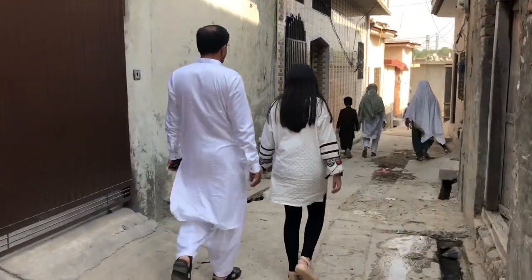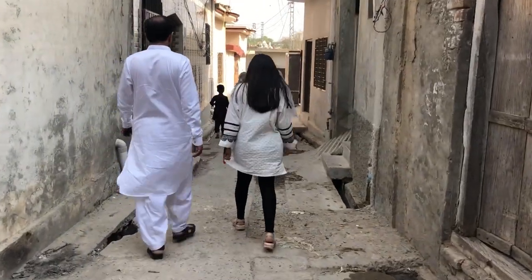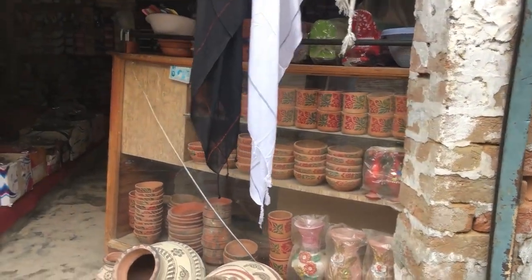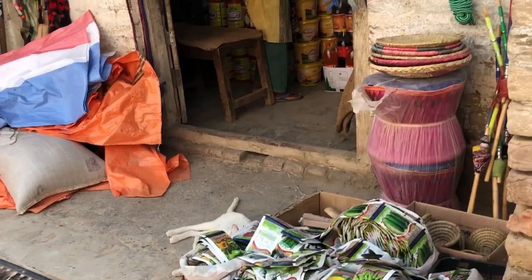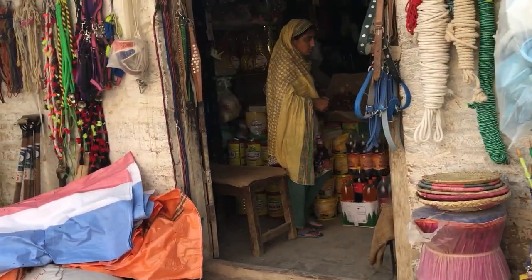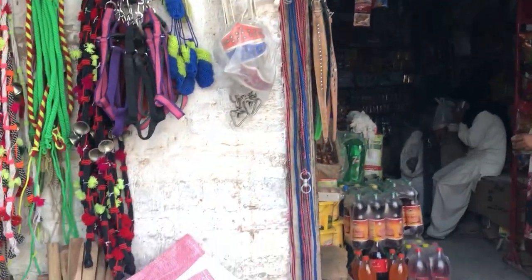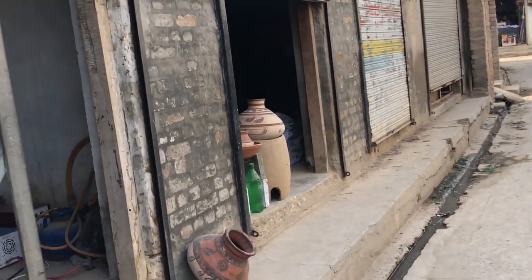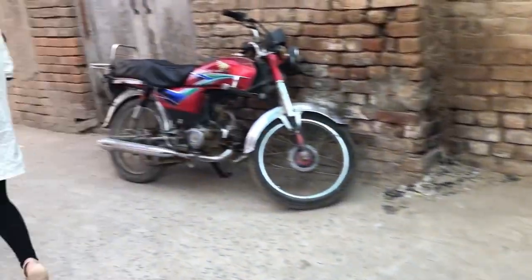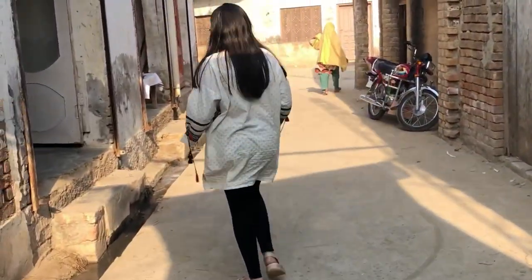We are at Tanil Kamal village, and as you can see, there are even some shops over here. We are going to a very different place.